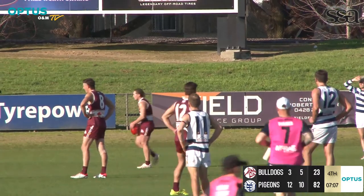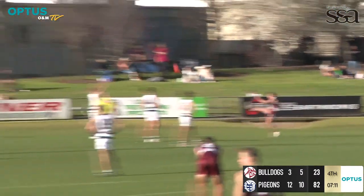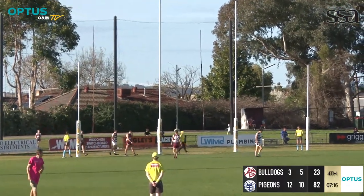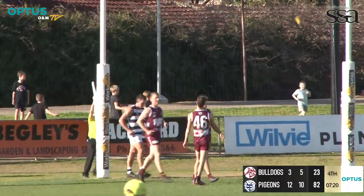It's been another wonderful day for Josh Mathey. I reckon he's used the ball very well today. 20 disposals for Josh Mathey. Your man, Dan. And he lines up and he makes no mistake here. He's got two goals. Not sure about that celebration. We're going to have to find out a little bit more. The Dogs 4-5.